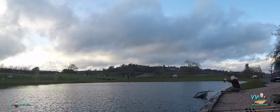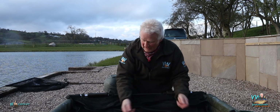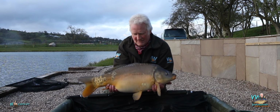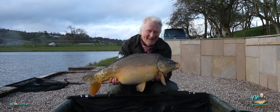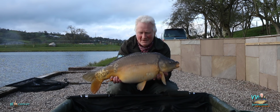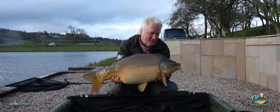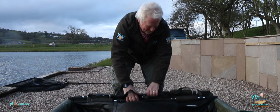Lovely jubbly. It's about 10 to 7. Strangely enough, the middle rod, steady go. Another scraper 20. Absolutely delighted. That's the 10th fish, I think. 20 and a couple of ounces. Again, wonderful. Absolutely. And it's not raining. Thank you, thank you, thank you.